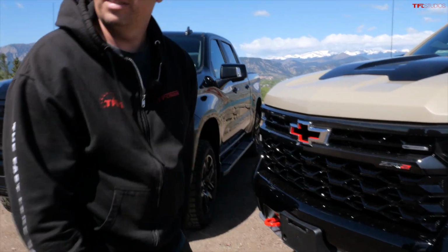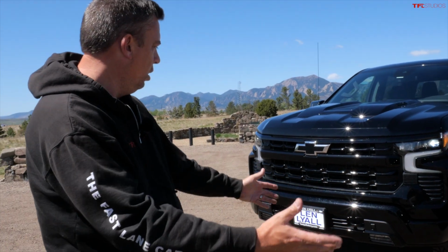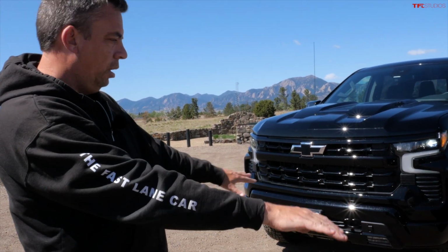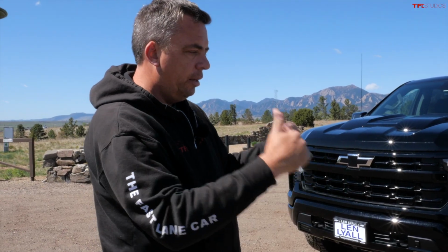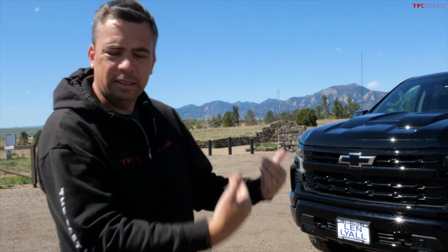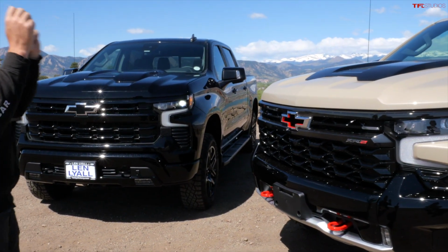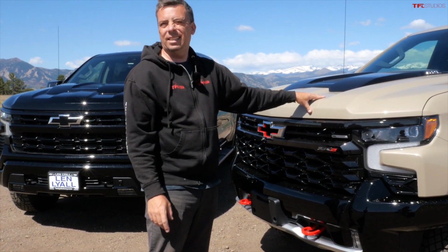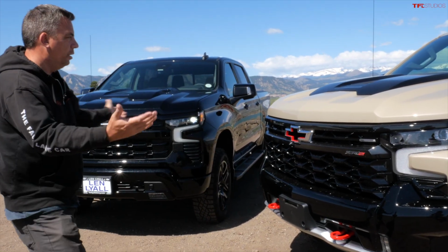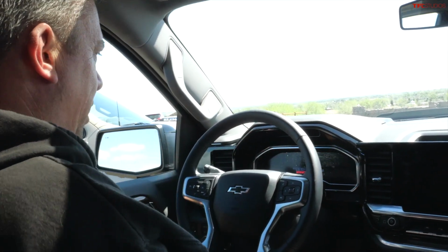Well, painted tow hooks. I mean, it's a little bit of a design, right? Yep. But overall, if you look at the two bumpers, the ZR2 is sitting a little bit higher, first of all. Yep. And then the bumper is cut differently. So that's kind of what you're getting. This truck is, by the way, kind of the simplest one you could get, $67,000. So there's about $5,000 of difference. Yep. Let's check this out.